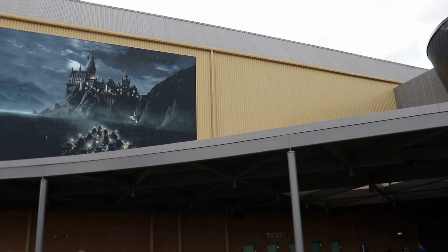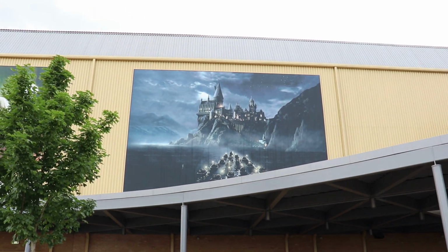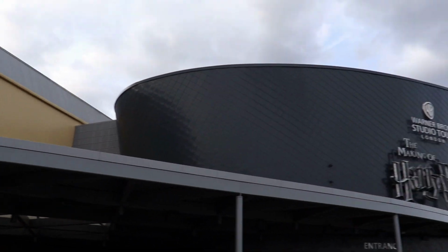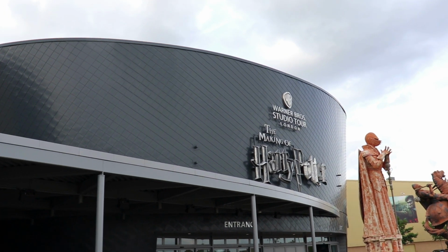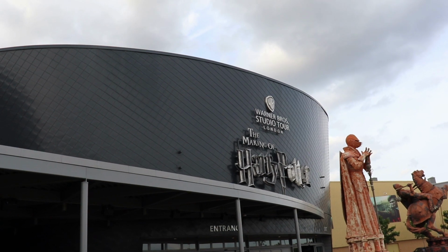Very interesting, and I know I had some fun with this and everything, but I will say this. I'm going to bring Debbie in because she is the Harry Potter expert. I'm the one that loves Star Wars, and Debbie loves Harry Potter. So with that being said, let's bring Debbie in and let's see what her thoughts are about this.